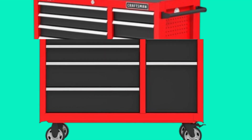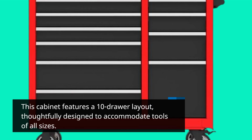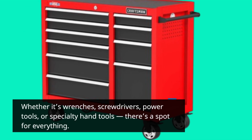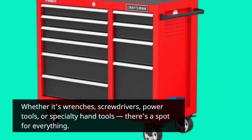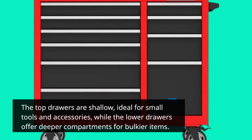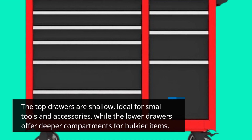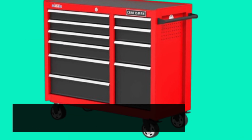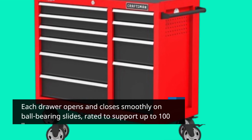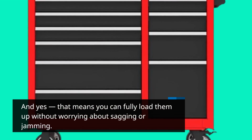Let's talk storage. This cabinet features a 10-drawer layout, thoughtfully designed to accommodate tools of all sizes. Whether it's wrenches, screwdrivers, power tools, or specialty hand tools, there's a spot for everything. The top drawers are shallow, ideal for small tools and accessories, while the lower drawers offer deeper compartments for bulkier items. Each drawer opens and closes smoothly on ball-bearing slides, rated to support up to 100 pounds. And yes, that means you can fully load them up without worrying about sagging or jamming.